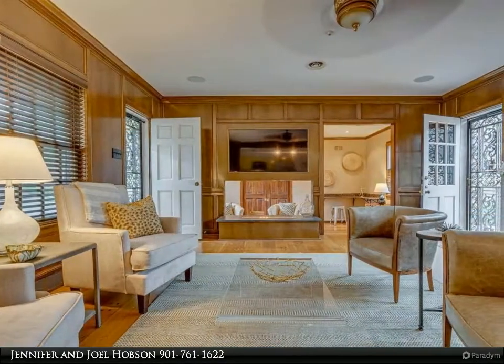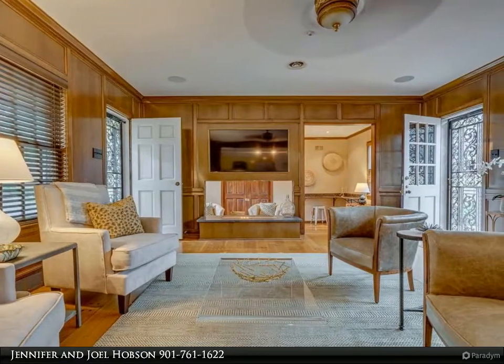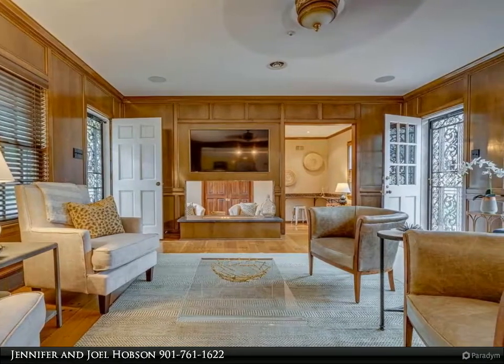Front yard common area great for play area. Dual HVAC.